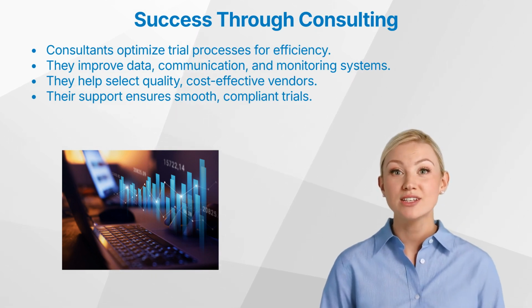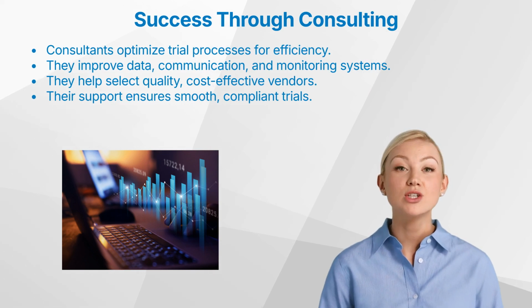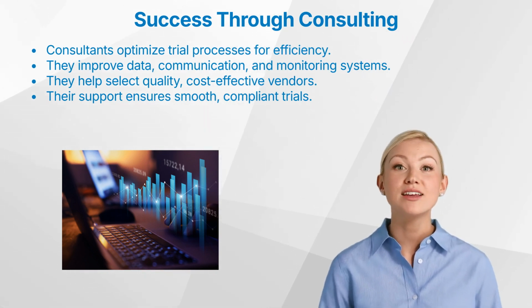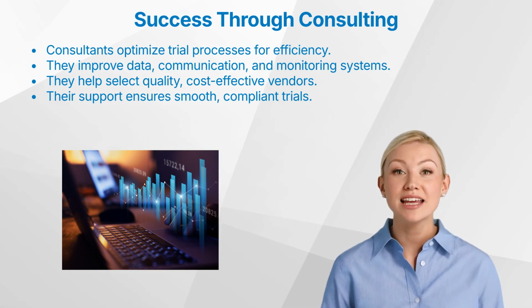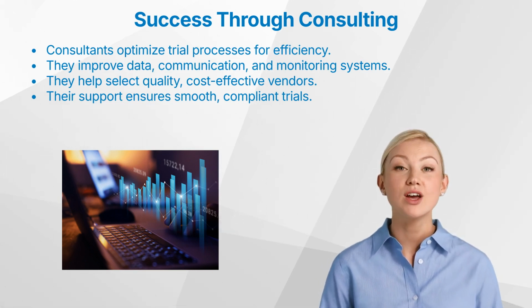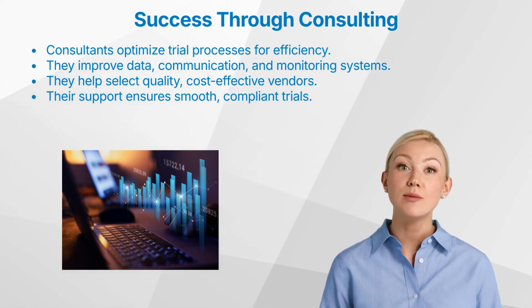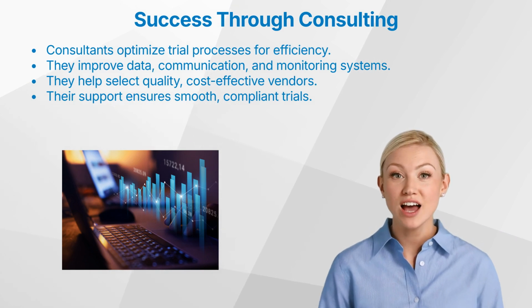Choosing the right vendors is essential for maintaining quality while keeping costs in check. Consultants assist organizations in assessing potential vendors, ensuring that they not only provide high-quality services, but also meet regulatory and budget requirements. By guiding organizations through the vendor selection process, consultants help optimize trial efficiency and ensure that all components of the trial align seamlessly.